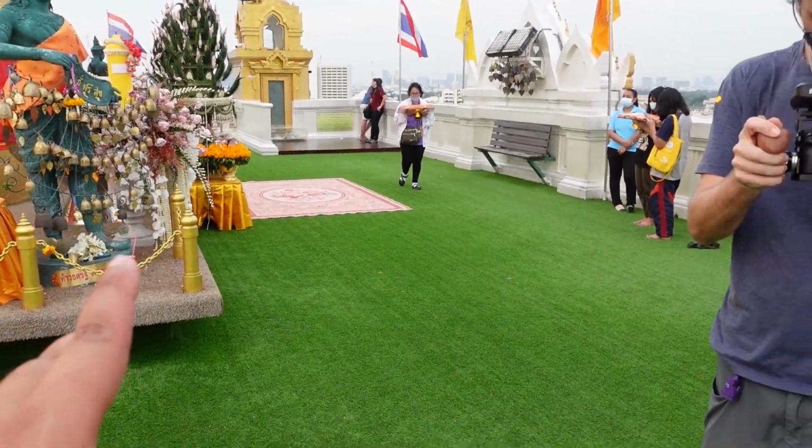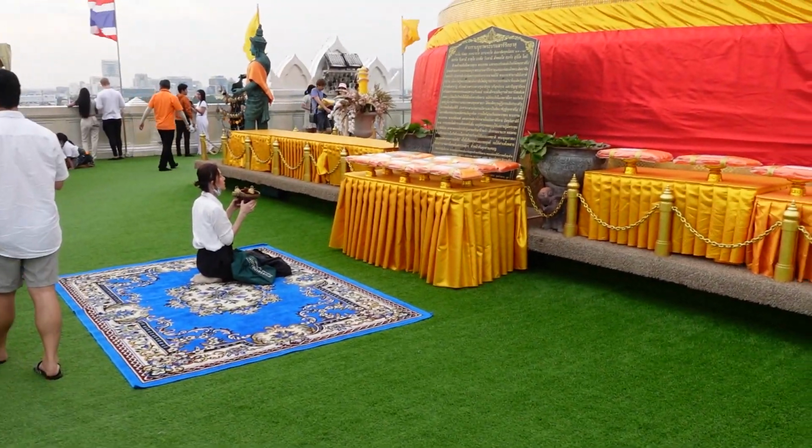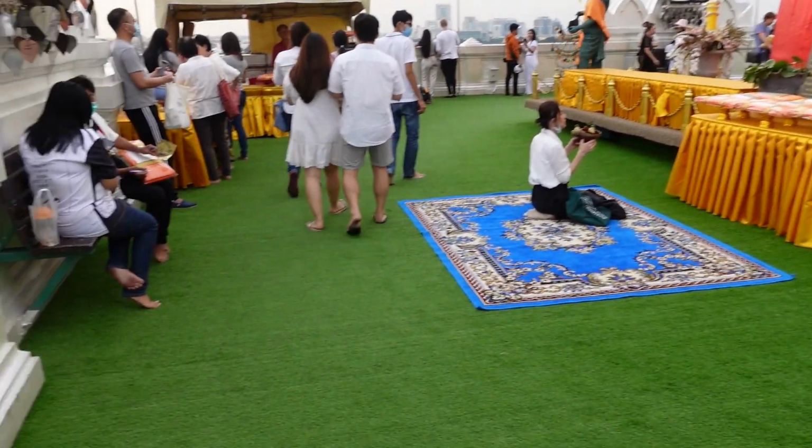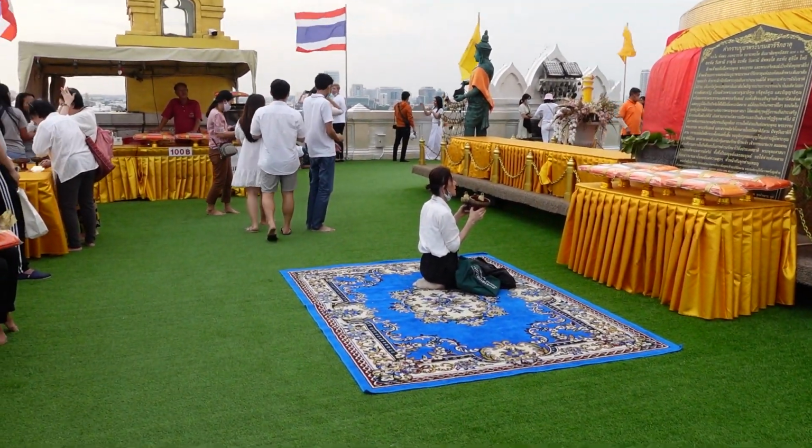This lady here, I'm gonna point her out. She's carrying a monk's robe. You see more here, as well as here. For 100 baht, they donate.